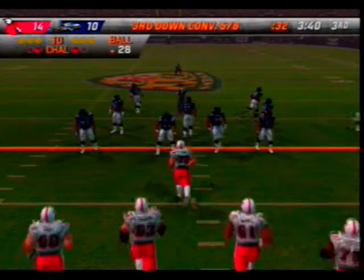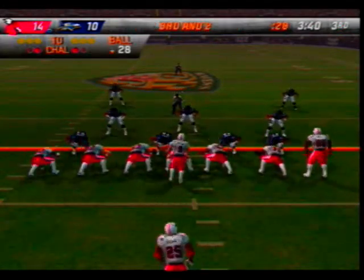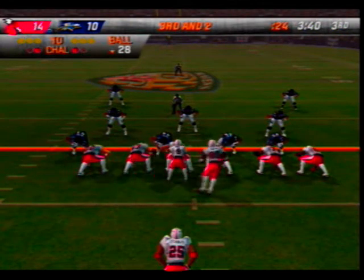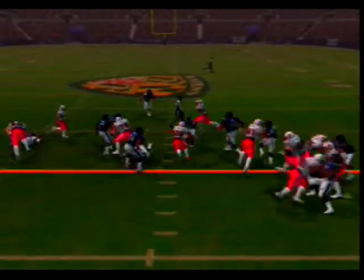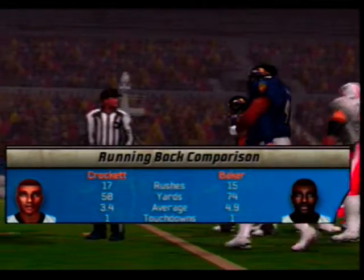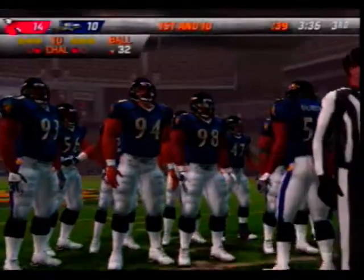Third and two. Ball on the 28-yard line. Baltimore goes with a four-man front. Brooks with a man in motion. Off to the tailback, Spencer. Benson makes the tackle, but it's beyond the marker, so they pick up a first down. He bowls straight ahead for the first down.